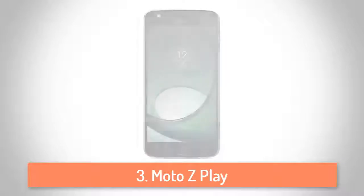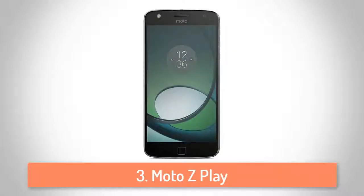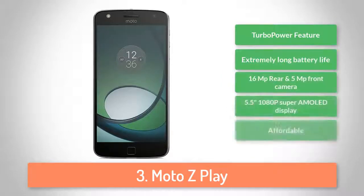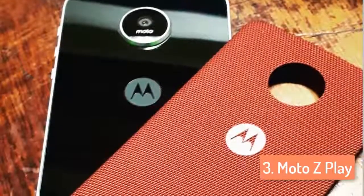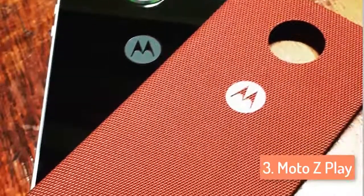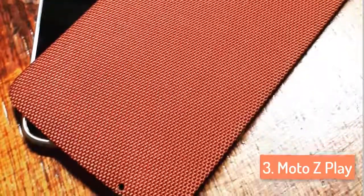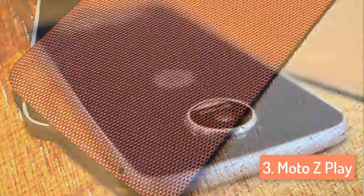Next up, at number 3 we have the Moto Z Play. The Moto Z Play is one of my favorite phones of all time, and the main reason for that is the battery life, because I always forget to charge my phone. The Moto Z Play has the best battery life on the market as far as I know, and it's proven itself to be the best in that field. The combination of great build quality, decent performance and excellent battery life make it one of the most exciting mid-range smartphones.